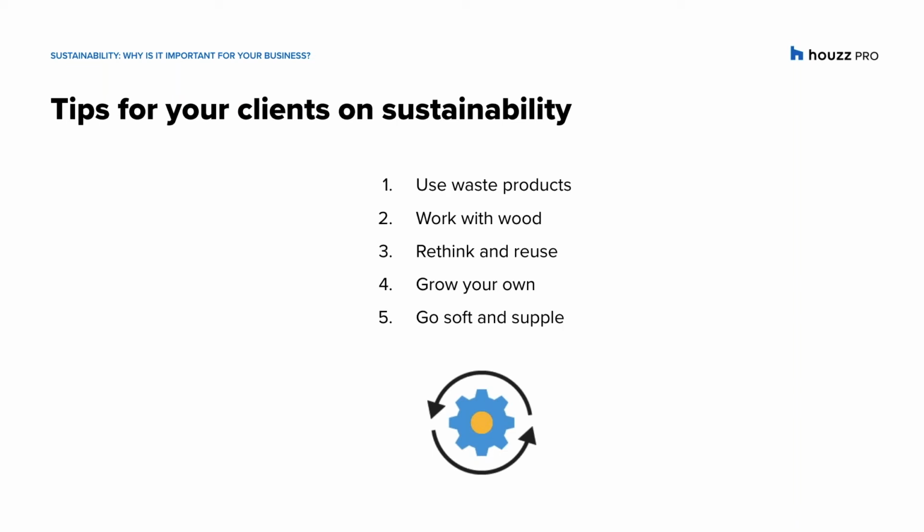So how to help clients choose sustainable materials? From plant-based services to those made from waste products, there's a vast array of sustainable home materials to choose from. First, use waste products. The aim for sustainability is driving manufacturers to become more and more innovative. The result is an ever-increasing range of materials that have been constructed from recycled products. Look out for kitchen worktops made from recycled glass, for instance. They consist of at least 90% glass that's been crushed and set into resin.